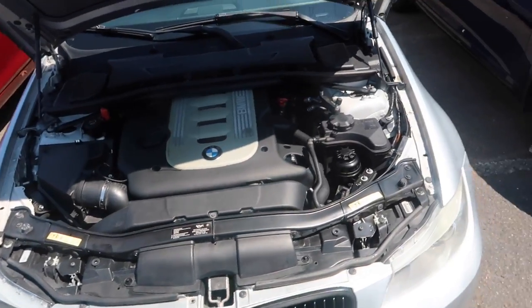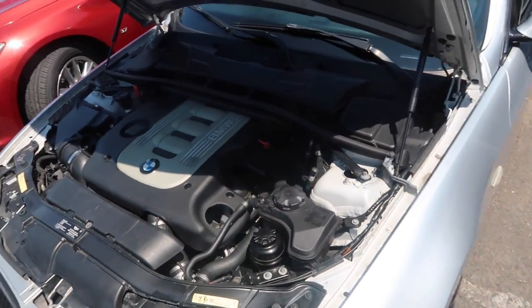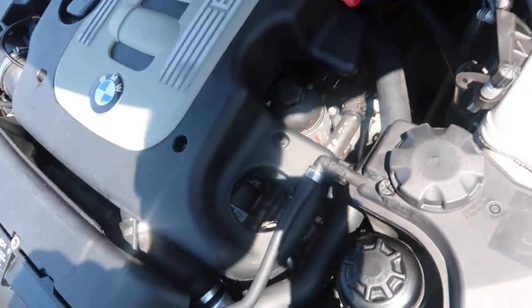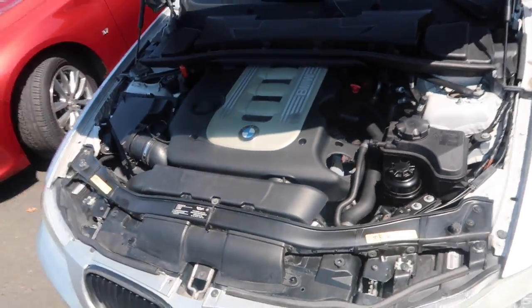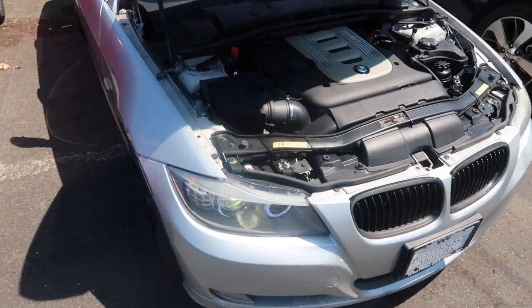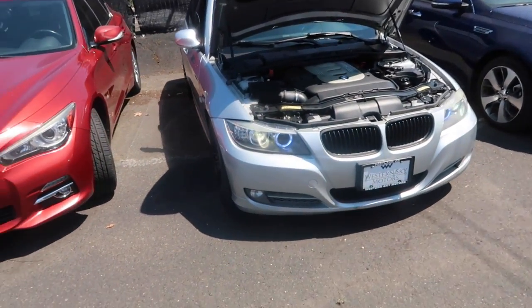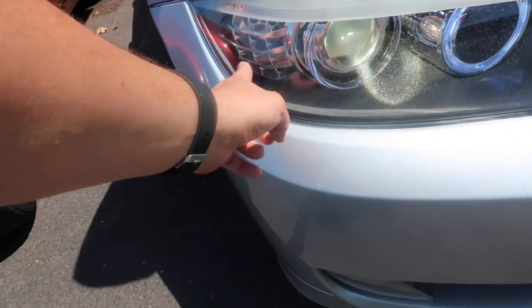Here we have it, ladies and gentlemen. It is tuned, it is deleted. So we replaced, I didn't do it, my mechanic did, replaced this cooling pipe. Tune and delete was clearly done before me. Looks like it has aftermarket headlights. That's why I wasn't able to fix the turn signal. That's actually the only thing I didn't take care of on this car.